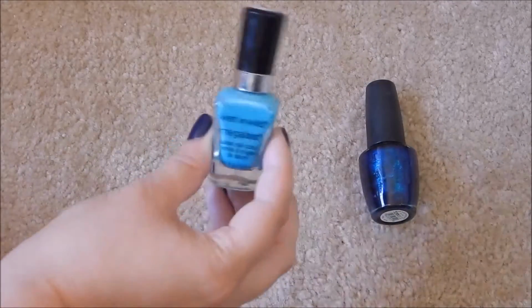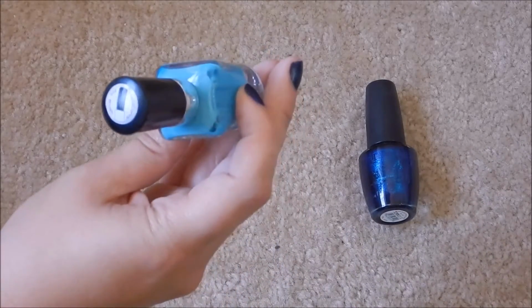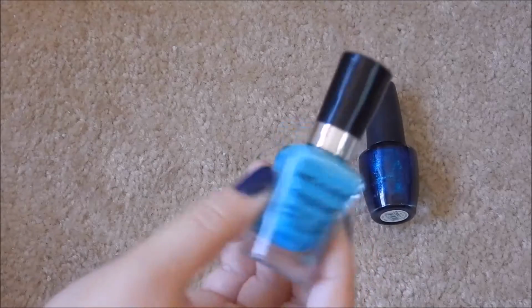I will also be keeping this Wet n Wild one. You can tell my favorite formulas. So this is the Mega Last, and this is in the shade I Need a Refreshment. So it's really pretty. Another one that they just have such a good formula.